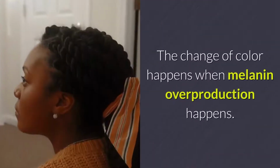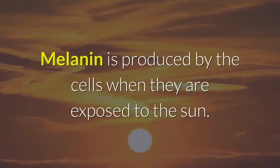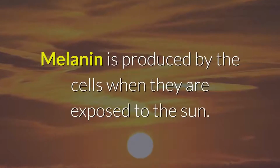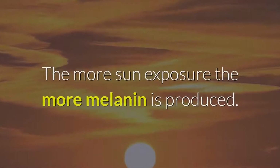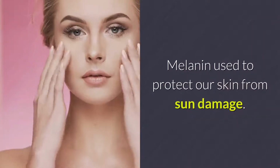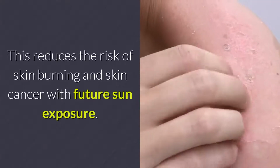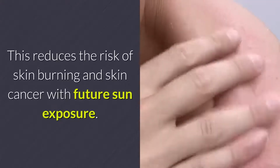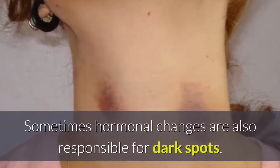The change of color happens when melanin overproduction happens. Melanin is produced by the cells when they are exposed to the sun. The more sun exposure, the more melanin is produced. Melanin is meant to protect our skin from sun damage. This reduces the risk of skin burning and skin cancer with future sun exposure. Sometimes hormonal changes are also responsible for dark spots.